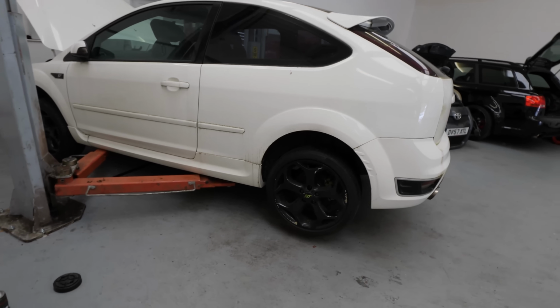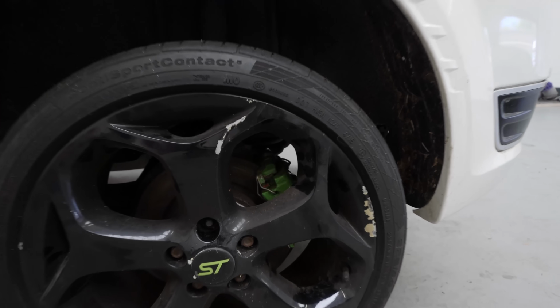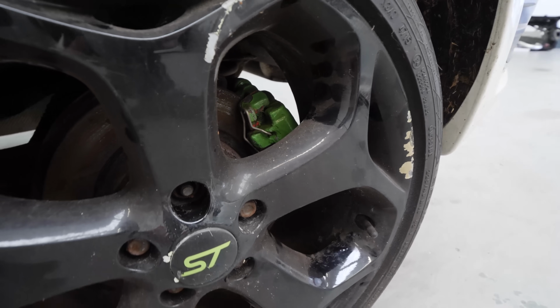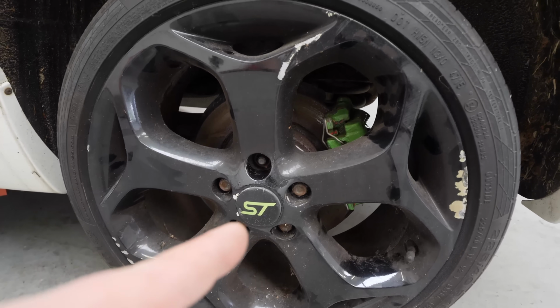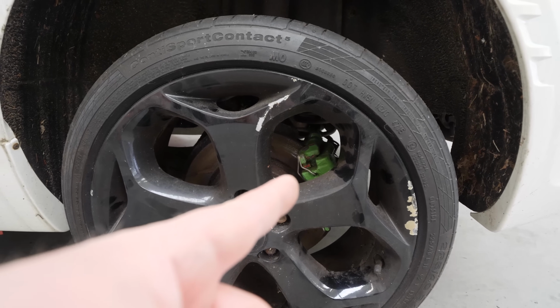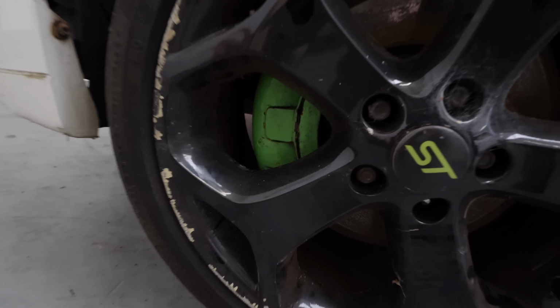One thing he did also say to me, actually, is he likes the lime green accent. So I think as long as these calipers can be fixed or they're not seized or whatever, which chances are they are, he does like the lime green. So I might get these refurbished if they're fine, get them redone in lime green, and keep the centre logos. Same with the front caliper too.